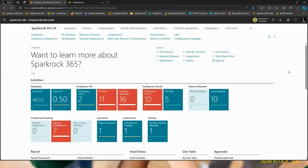Again, that's 100% integrated in Sparkrock 365. Once you post the payroll, it's updating the general ledger in real time. It's updating the payroll ledgers in real time. And there is integration so that any deductions can be transferred to accounts payable. So there's even integration across other areas like accounts payable. That's the first point I want to highlight in terms of helping users understand the value of having a fully integrated system. There's another area.